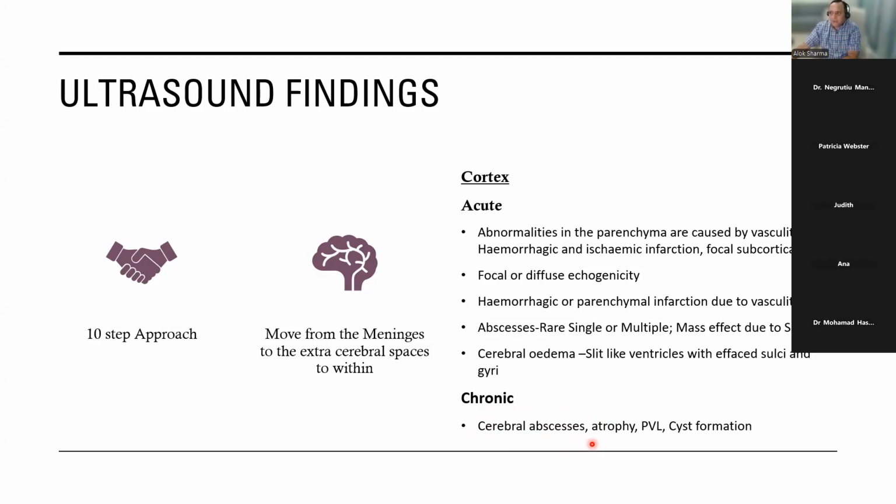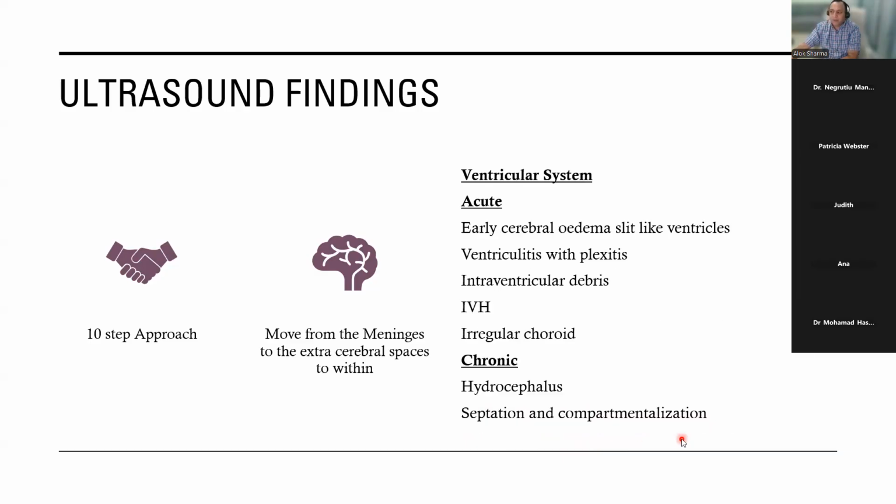Eventually, if you've had very damaging meningoencephalitis, you can end up with atrophy, PVL-like pictures, and cyst formation. Now, with the ventricles, because blood supply to the inner part of the ventricle is extremely poor, the ventricles may not necessarily, from our perspective, actually be affected at all. But as I've mentioned, in the early phase, you might have slit-like ventricles, but you might eventually develop infection of the ventricles because antibiotic penetration into those areas is quite poor.